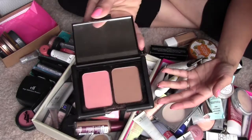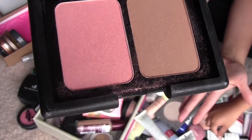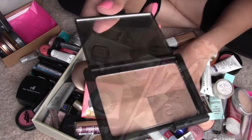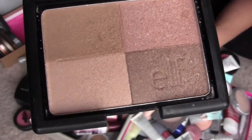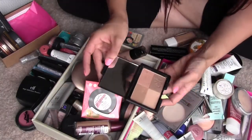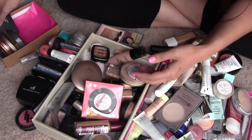Contouring blush and bronzer from e.l.f. I haven't used it recently just because I had it in the back of everything. So I'll put that over here where the bronzing stuff is. This is, I think, a shimmer. It doesn't say what it is on the palette. It looks like a bronzing, highlighting palette, I guess. I'm going to try this out again and see how it is. I'll put it over there with my bronzers.